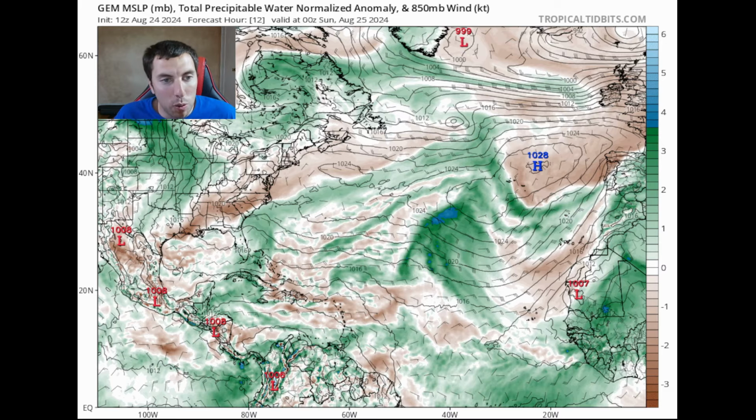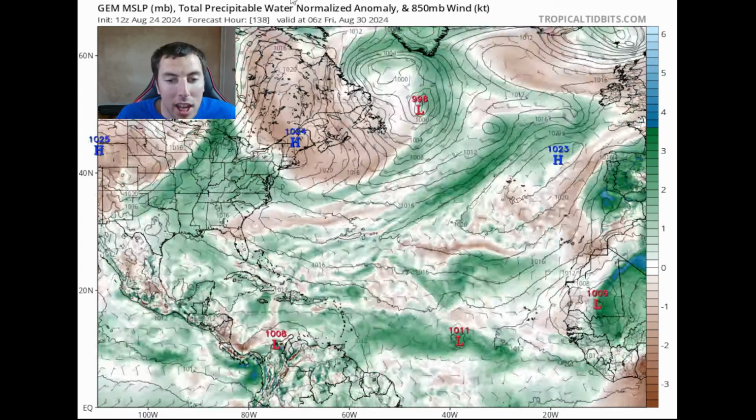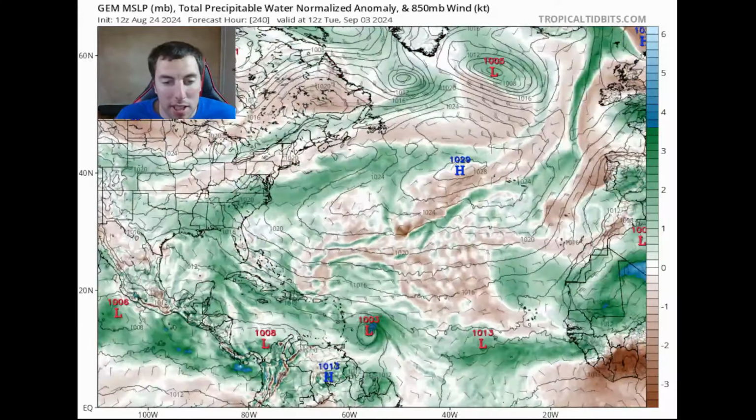And we can see as we go forward in time, this wave coming off of Africa helps to get the whole atmosphere ready to go for our next tropical wave and maybe our next hurricane as it develops. And then look at this. Once we go towards the next 10 days, look at all this.